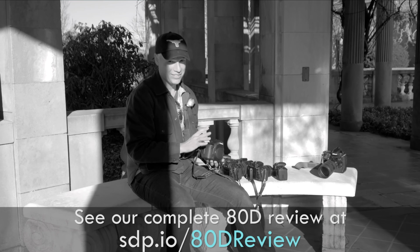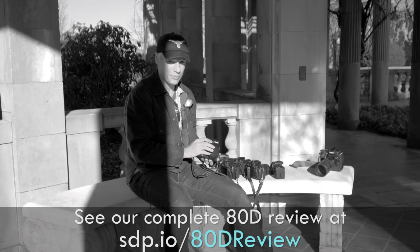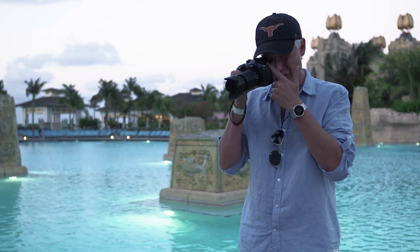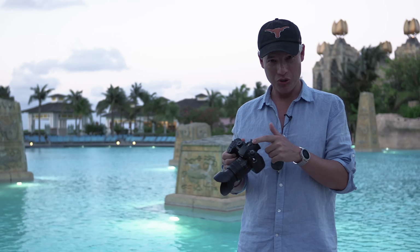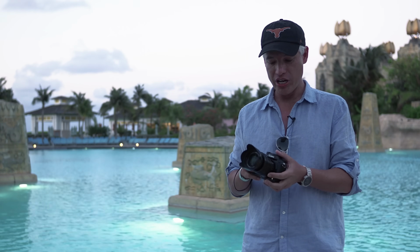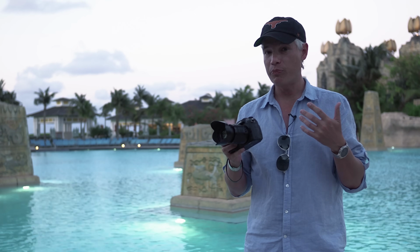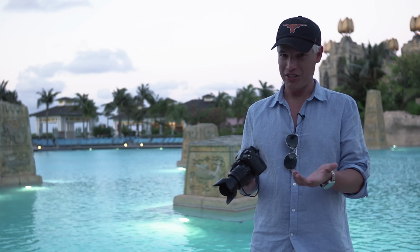Now, the Canon 80D is a great vlogging camera. It has way better autofocus when recording than this thing does. But you know what's missing? It's missing an electronic viewfinder. So I can hold this up and see my video while I'm recording. It's those little usability things that have always made the Panasonic GH series among the best video cameras ever. But the video quality, by the way, is great.